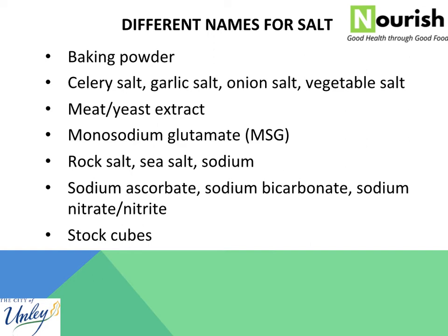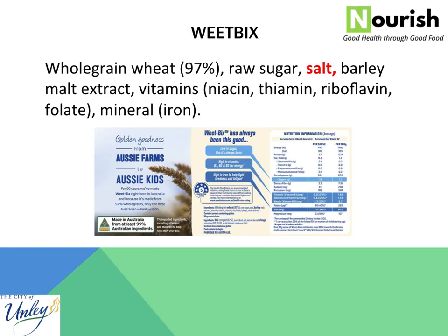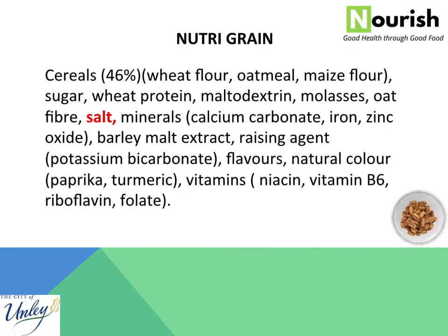Just like fat and sugar, there are many different ingredients which are really high in salt, so keep this in mind when you are looking at the ingredients list. Looking at the list for WEETBIX, salt is the third ingredient. And looking at the list of Nutri-Grain, salt is in the middle.